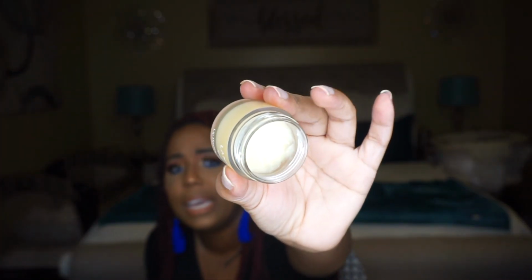But I put this on at night, and like I said, I've been having this since literally October, and this is how much I have left in there. I have a lot. You just need a very, very little bit. It goes a long way. And I like how moisturizing it is on my lips, and I also love that it gives my lips a nice plump look.